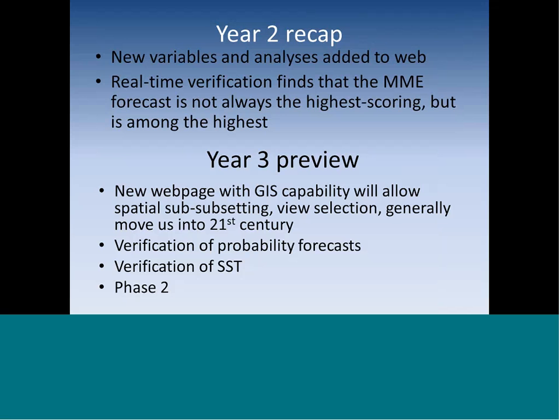Okay, year 2 recap. We had new variables, new analyses added to the web. Take a look at the web page. If you have any questions, feel free to email me. And yes, our real-time verification, we find that while we weren't blasting the lid off of the scores, the NMME forecast, the MME rather, is the highest, not always the highest, but it's among the highest.